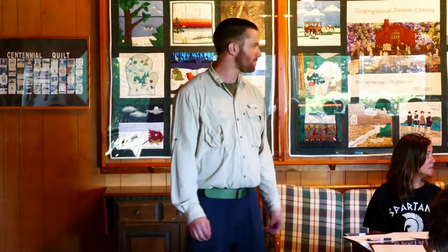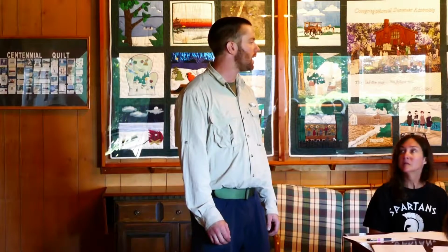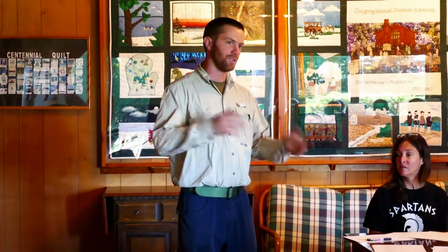Could you talk a little bit more about the ash? Yep. Emerald ash borer has pretty much taken its course. I think almost all of the mature ash trees have been killed at this point. The emerald ash borer, another beetle that was introduced from Asia in 2001, was identified in the Metro Detroit area and has been moving since then.